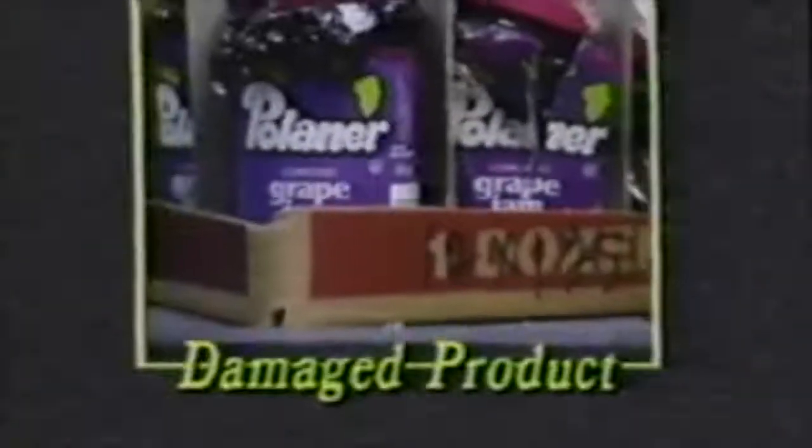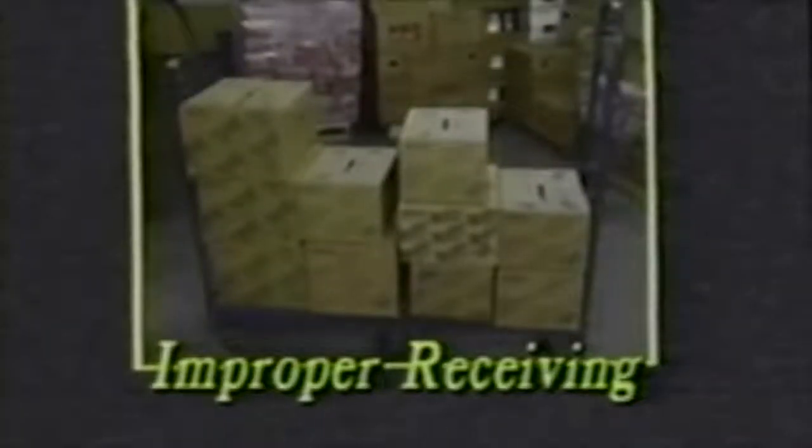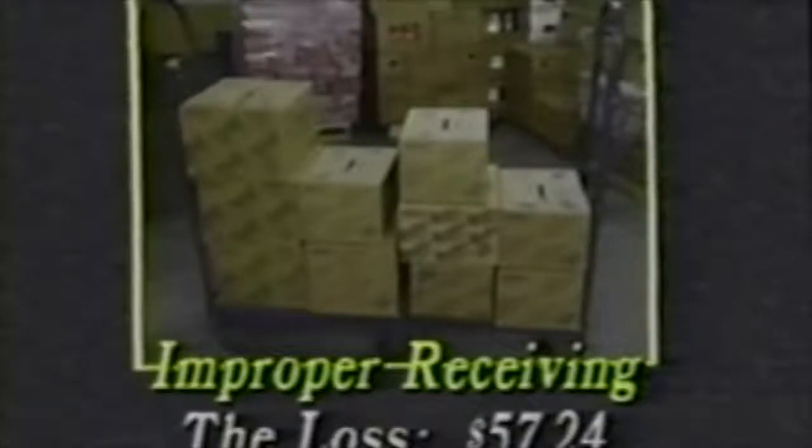A case of grape jam falls during transport, and 3 jars break. Since each jar sells for $1.59, your store's loss is $4.77. A vendor's delivery of potato chips is 3 cases short. The store's receiver didn't check the delivery and missed the shortage. Each case sells for $19.08. The loss from this incident is $57.24.